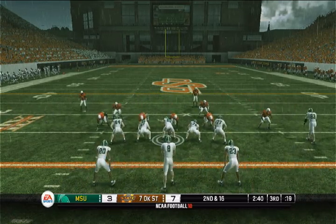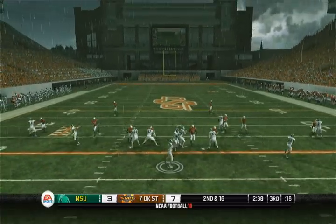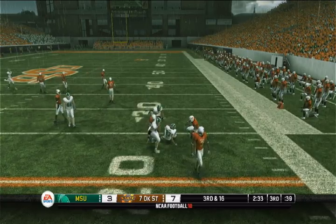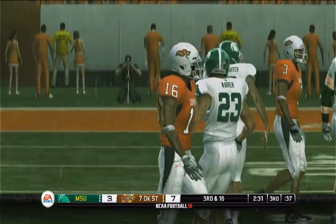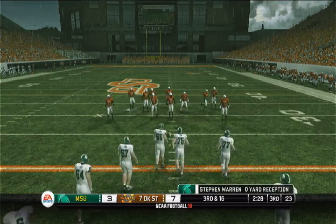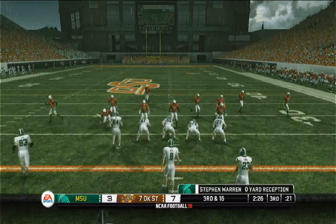Jones is in the gun. 3 receivers split out. Zips it to the back. Tackle right around the 24-yard line. Let's see if this coaching staff sticks with the short passing game, or if they decide to open it up a bit more. I'm right there with you on that one, Kurt.